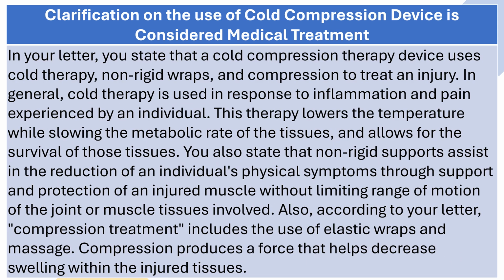In your letter, you state that a cold compression therapy device uses cold therapy, non-rigid wraps, and compression to treat an injury. In general, cold therapy is used in response to inflammation and pain experienced by an individual. This therapy lowers the temperature while slowing the metabolic rate of the tissues, and allows for the survival of those tissues. You also state that non-rigid supports assist in the reduction of an individual's physical symptoms through support and protection of an injured muscle without limiting range of motion of the joint or muscle tissues involved.